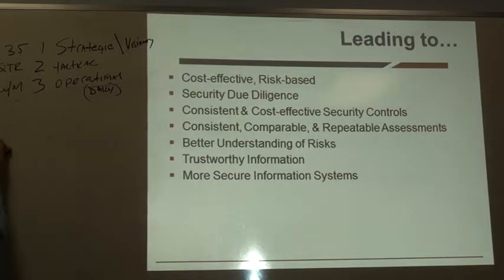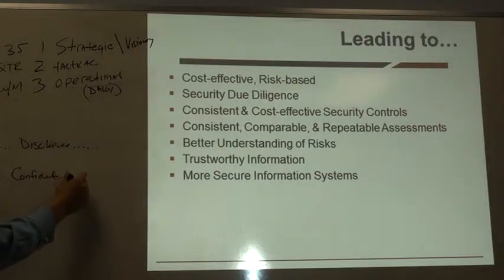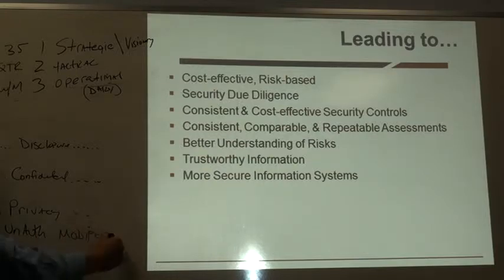Actually, let me do it like this. Blah, blah, blah, blah, blah, blah, blah, disclosure. Blah, blah, blah, blah, blah, blah, blah. Blah, blah, blah, blah, blah, confidentiality. Blah, blah, blah, more stuff, more crap. Privacy. Blah, blah, blah, blah, blah. And unauthorized modification. Blah, blah, blah, blah, blah.